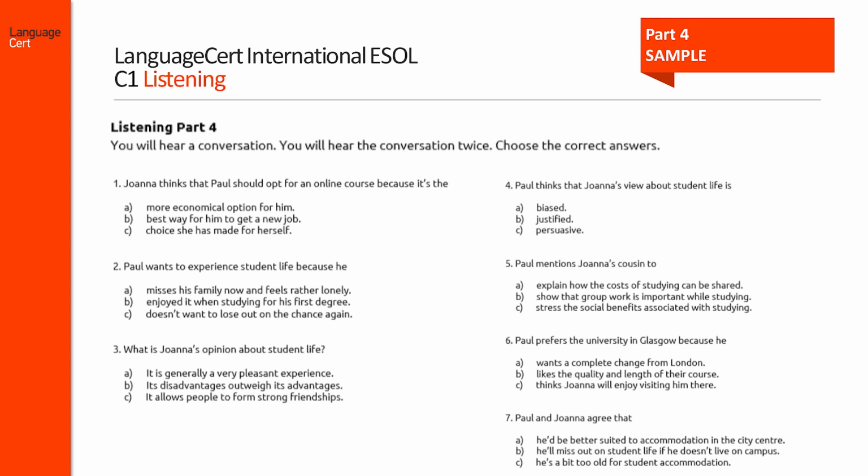For all tasks of the listening component, candidates are awarded 1 mark per correct response and can collect up to 26 marks.